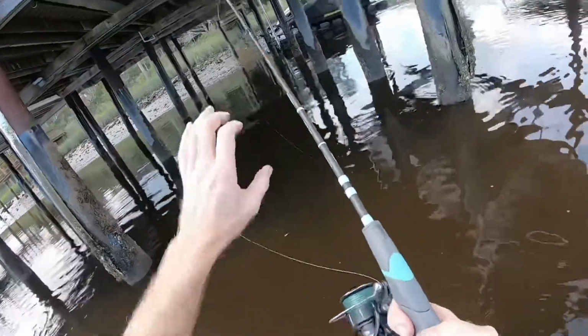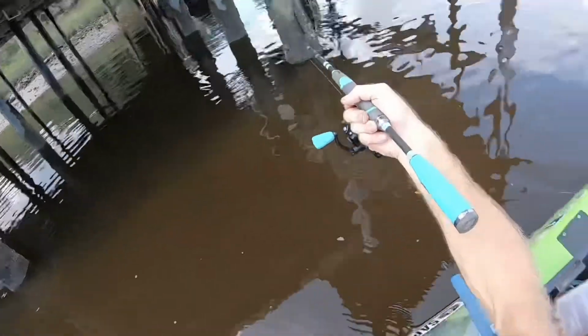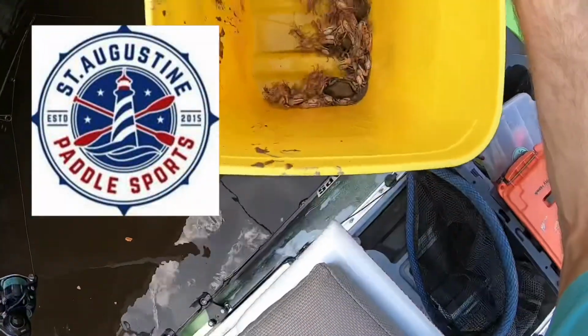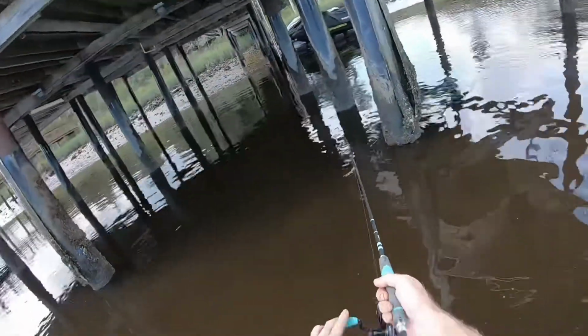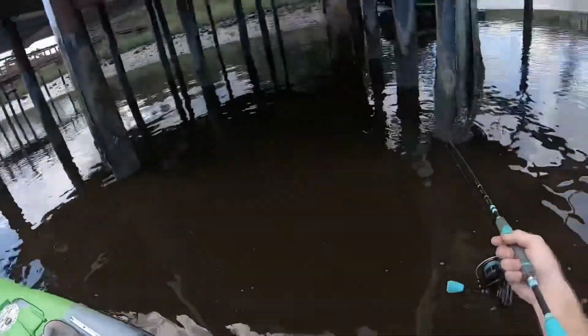Guys, this is our first drop of the day. We're using fiddler crabs from St. Augustine Paddle Sports. Right now I'm using a 1 ounce jig. It's probably too heavy. We'll change it up here soon.